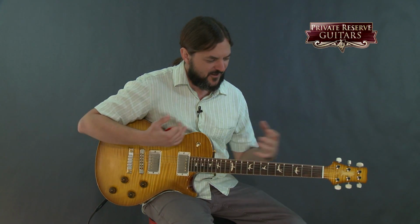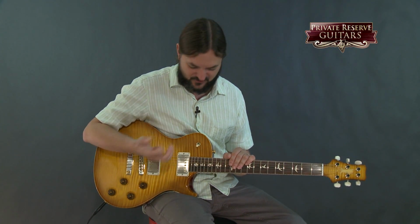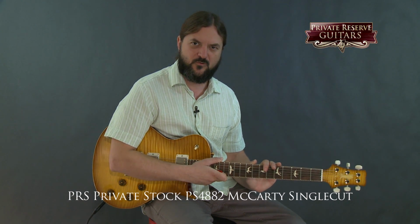One of the things that I like so much about Paul Reed Smith guitars is that a lot of them tend to be real woody, and this is a great example. This guitar looks like it was carved out of a tree, and I just really like the look and the feel of these instruments. So this is the Paul Reed Smith Private Stock McCarty Single Cutaway Guitar.